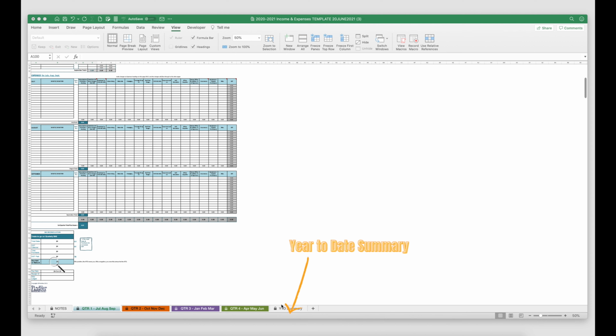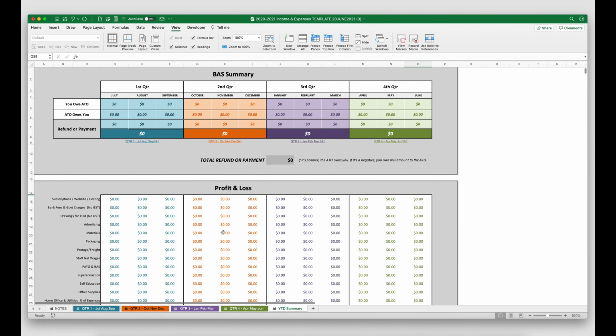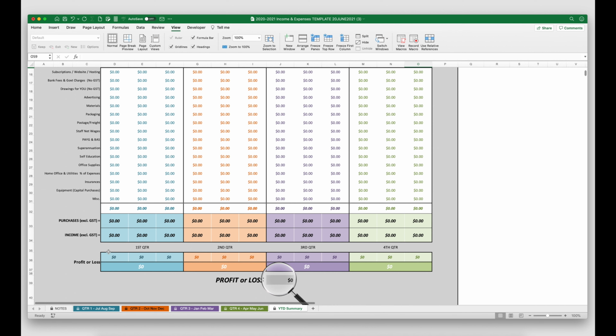When we jump to the year-to-date summary, we will be able to see at a glance whether we're running at a profit and loss. So let's just click on that. If you scroll down here, you'll see that this is color-coded. This nice aqua color is for here, orange color is for the next quarter, purple, and then green for the last quarter. So across the bottom of this page, in the year-to-date summary, you will be able to see your profit and loss at a glance.